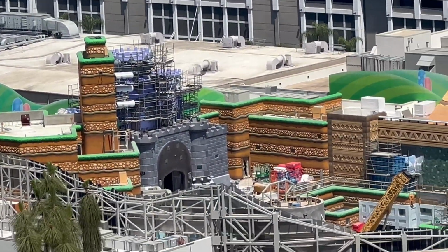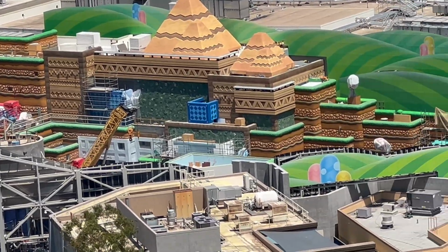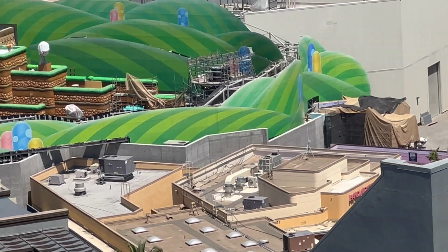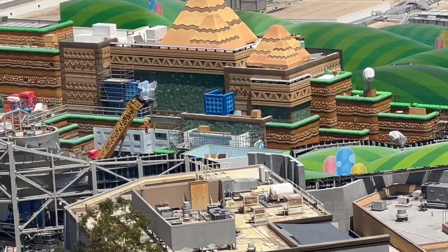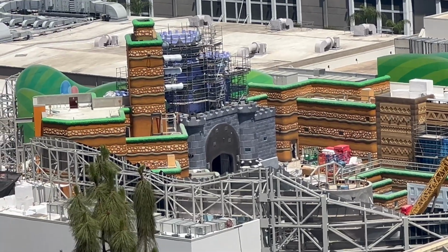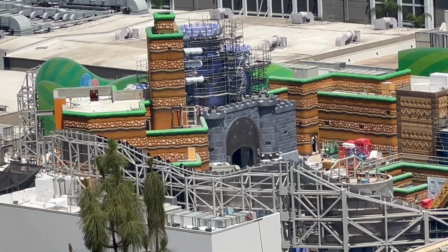Looking at Super Nintendo World from the upper lot, we can see there is a decent amount of progress on the lower levels of the section, and the entrance still all tarped up. But the biggest change is Bowser's Castle. The scaffolding off the lower part is down, which is fantastic. That is very, very cool.